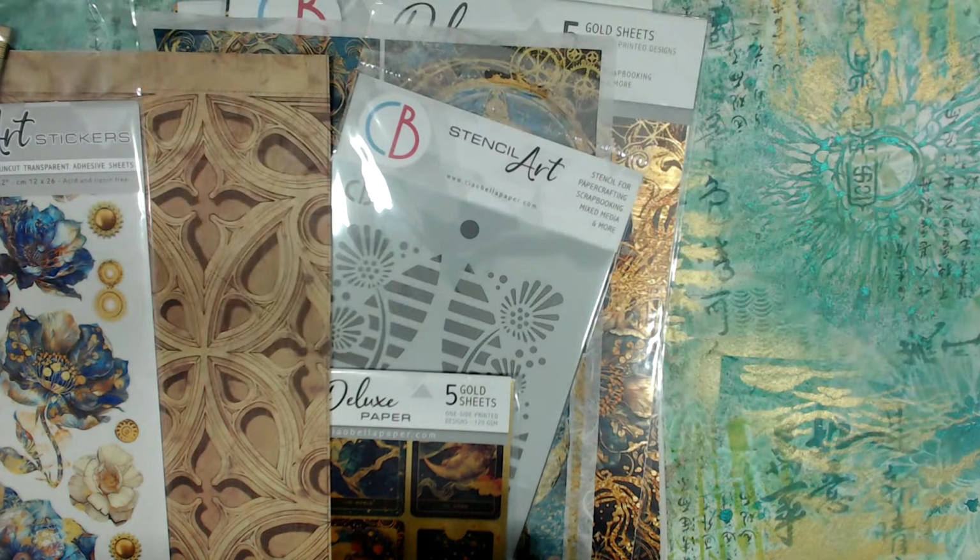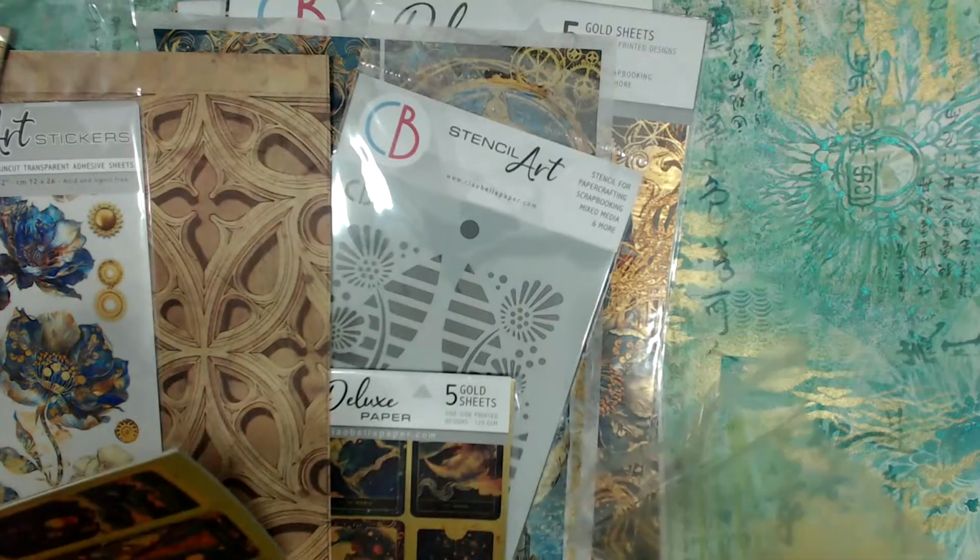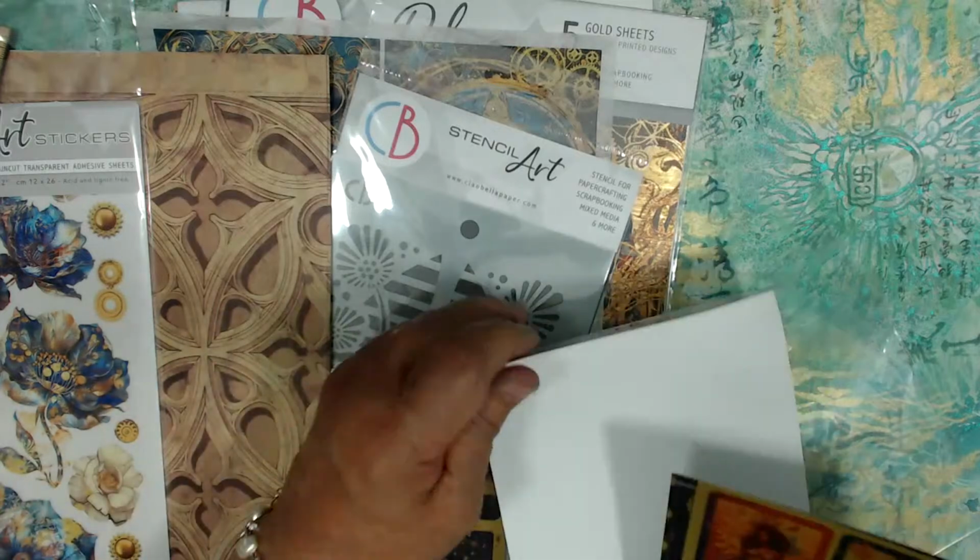It's so cool. And then she let me take some pictures, and her artwork is really, really pretty. I really like her artwork.